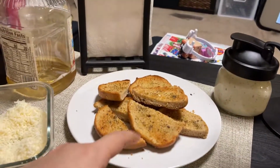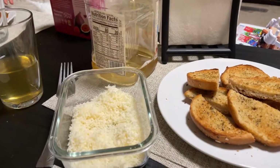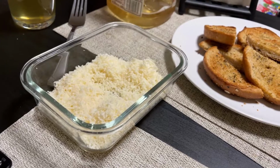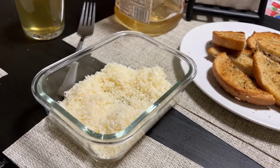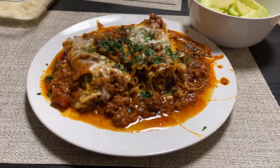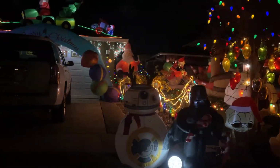But that kind of tastes like, not garlicky, but it gives it an Italian kick because of the Italian seasoning. And then here we have some freshly grated Parmesan cheese, and we're going to have some dinner, and I'm so excited because it smells so good. It's cold.